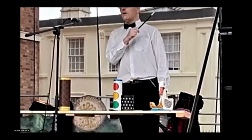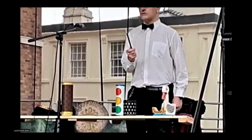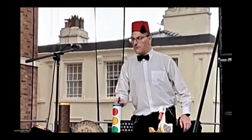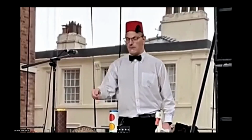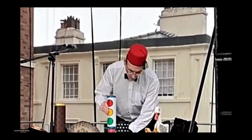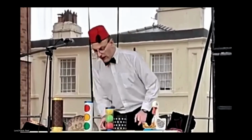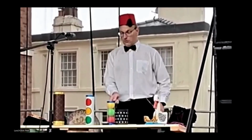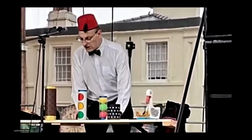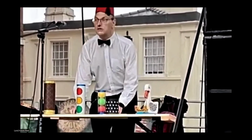And then the very important magic words, which you've got to remember throughout this show. 1, 2, 3, bing, bang, boom. Let's say it together. 1, 2, 3, bing, bang, boom. Okay, and now the red traffic light is at the bottom. The green traffic light is in the middle, and the yellow traffic light is at the top, and that's magic.